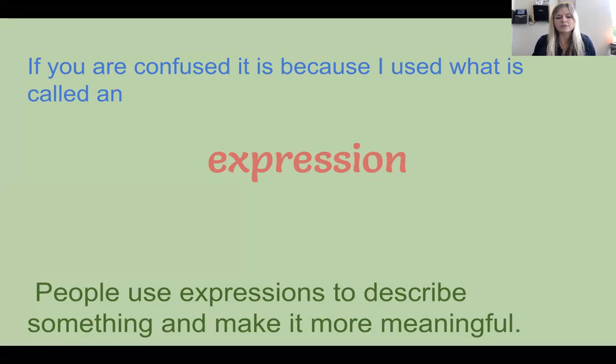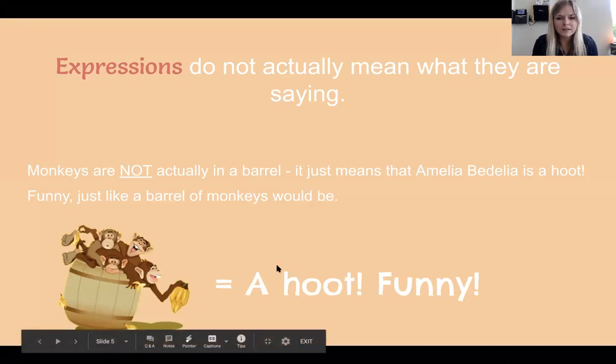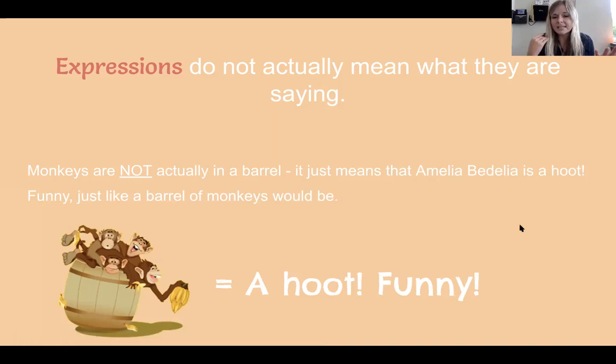People use expressions to describe something and make it more meaningful. Expressions do not actually mean what they are saying. Monkeys are not actually in a barrel in any part of Amelia Bedelia. It just means that Amelia Bedelia is a hoot. She's funny, just like a barrel of monkeys would be, as you can see right here in my picture. A hoot means it's funny. A barrel of monkeys is funny, just like Amelia Bedelia.